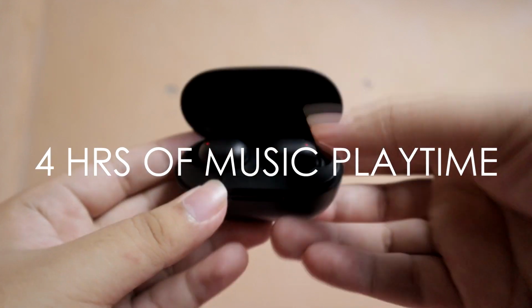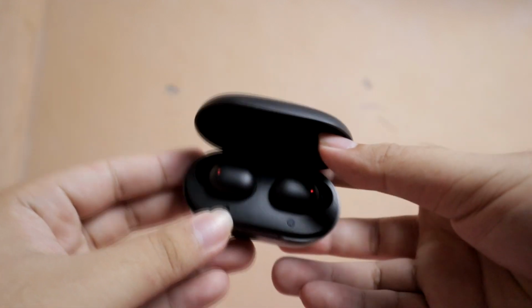Battery life has greatly improved as well, capable of using it for 4 hours straight, unlike the GT1 Pro which I can only use for 2.5 hours. Surprisingly, they have the same or even better battery performance than other much more expensive earphones such as the Mi Zone B6, the Realme Buds Air Neo, and so on.